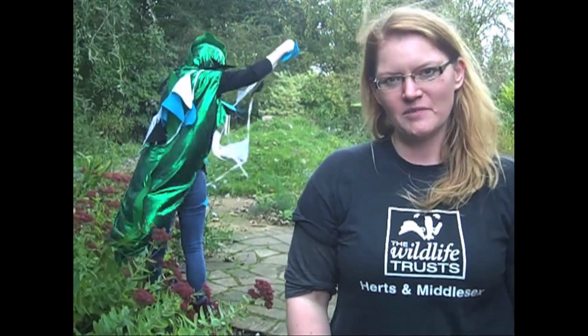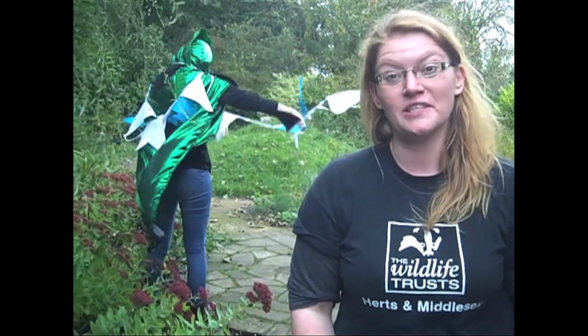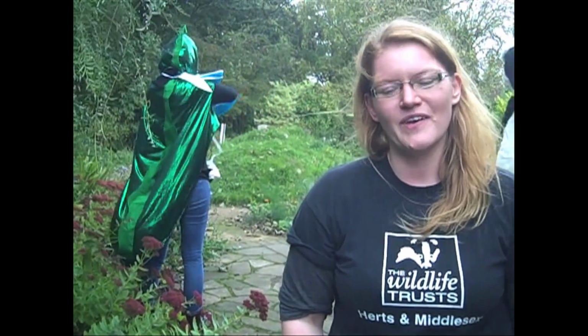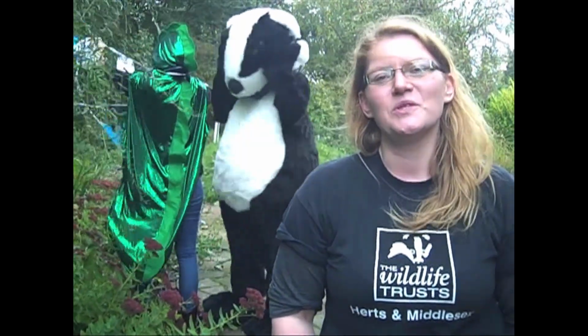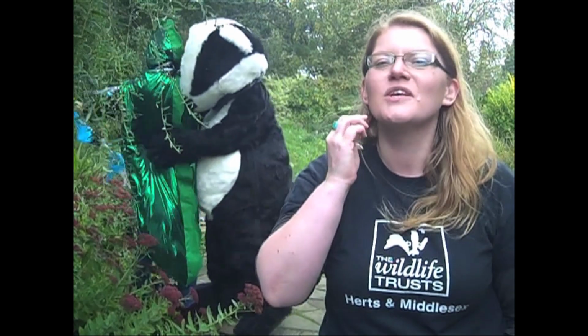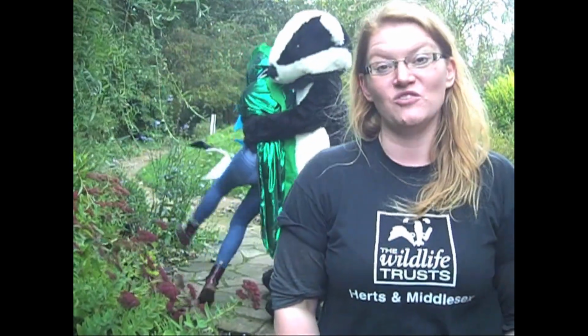We ran our second Wildwoods Day as part of the highly successful Woodlands for People and Wildlife project. Over 500 people came to the event, including 300 children. We had such amazing feedback from families that it's now part of our annual programme. This year, Wildwoods Day is at Gobians Wood, and I'm hoping that the woodland creatures will be a help rather than a hindrance.